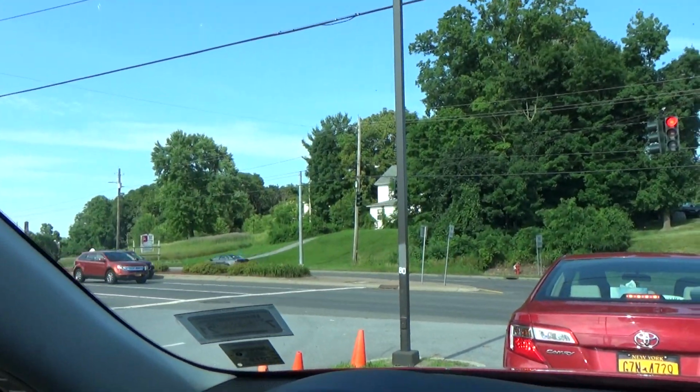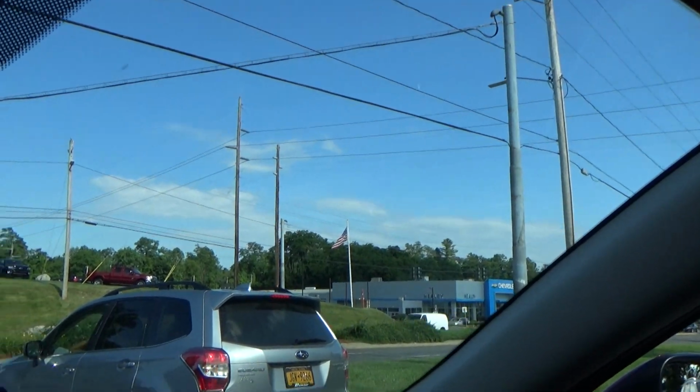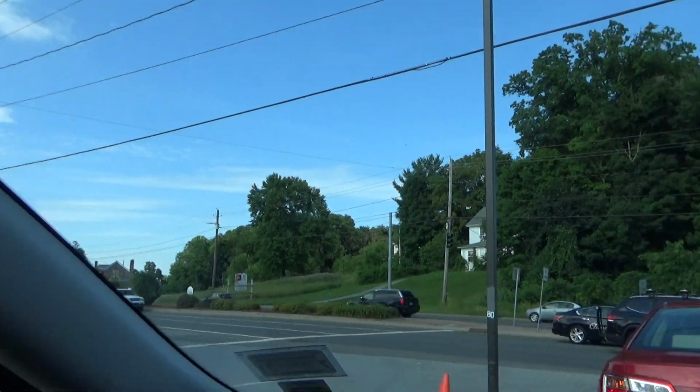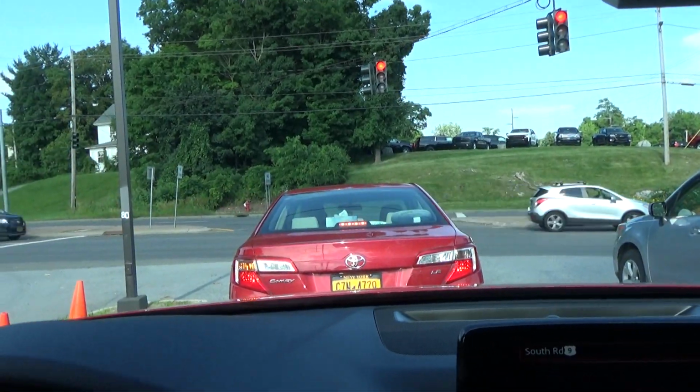So this is my journey on the way back home. It's very busy on the highway right here. This is 9 North, going back up to Poughkeepsie. All right, let me flip this around. 9 North going back up to Poughkeepsie. Like I said, I'm going to swing by the supermarket, get a few things for the house before I go home, because when I go home, I'm not going to want to come back out.